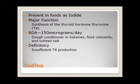It is present in foods as iodide, so if you actually look at ingredients labels, you might not see the word iodine, you might actually see iodide. It is the same thing, just different spellings, different verbiage for the exact same thing. Major function: synthesis of the thyroid hormone thyroxine, or T4. Your RDA is about 150 micrograms per day. You're typically going to find it in dough conditioners, in your bakeries, your food colorants, and your iodized salt.